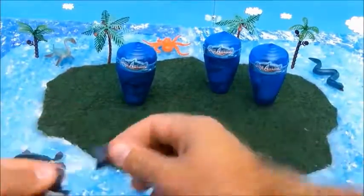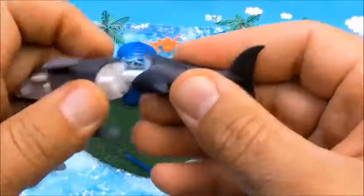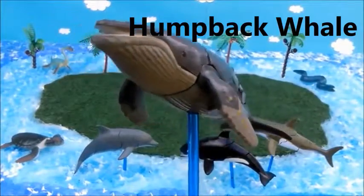The first model I think is a humpback whale. Yeah, it's a great one. I just assembled it and this is the humpback whale.